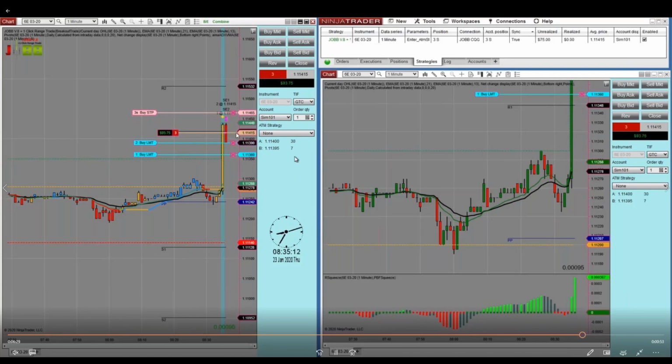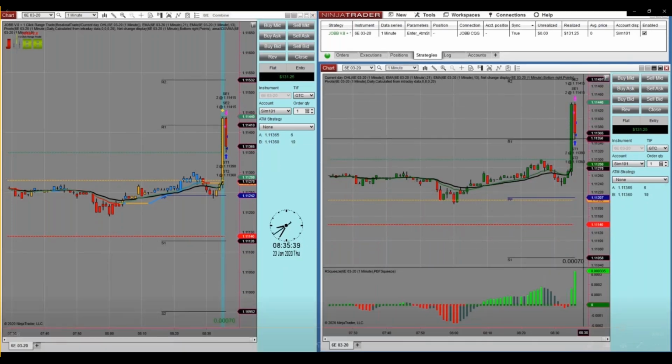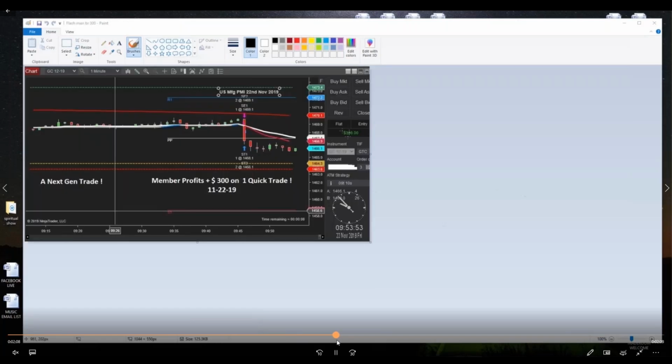It filled the first target, and it's going to go on, I believe, and fill the second target as well. And when the trade was over, there's the target, 32 seconds, that trade was over. We should call ourselves 10, 30-second trades, not 10-minute trades. Point is, these trades happen fast. We have another couple of trades. Let me show you what we call our next generation trades.